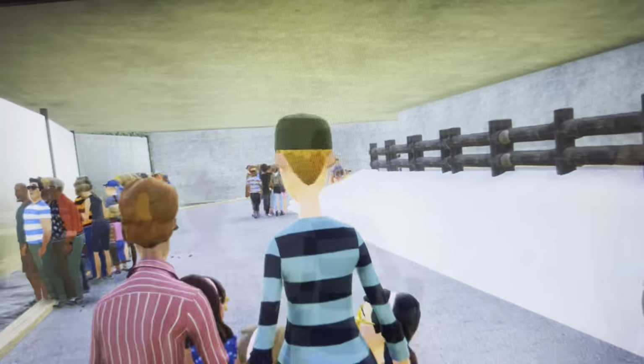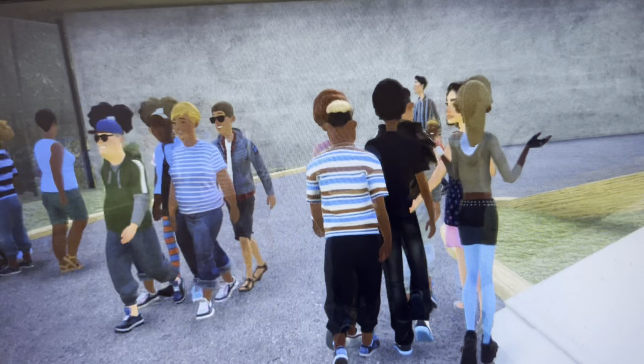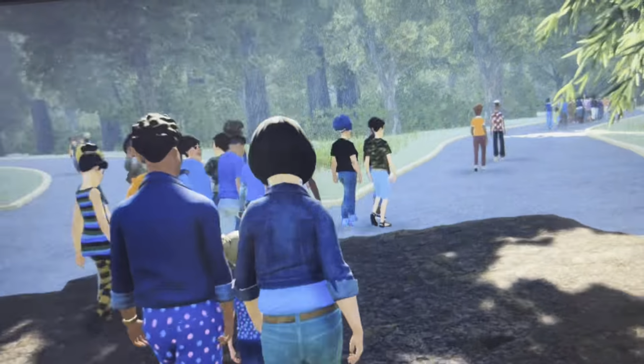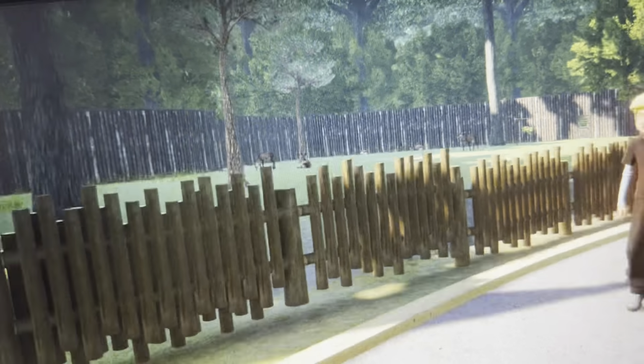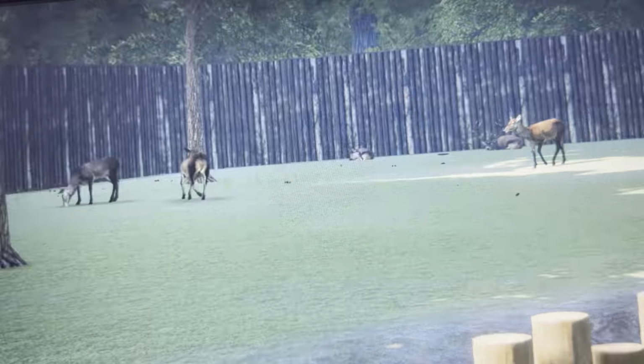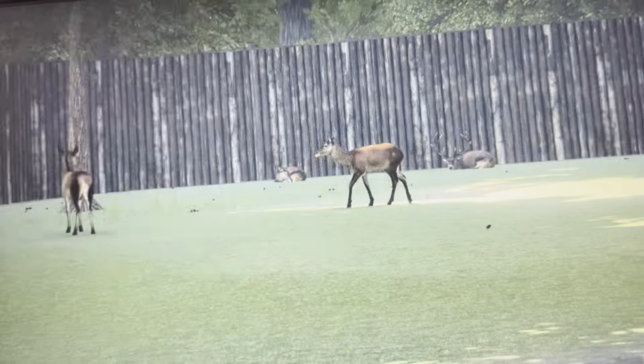And now we are gonna go. Where were we gonna go? Oh yeah, the Madagascar sea lions, and then Congo, and then we're out. And then we're gonna see the bison. We gotta do the bison. But we don't do them anymore, guys. Here are the red deer.